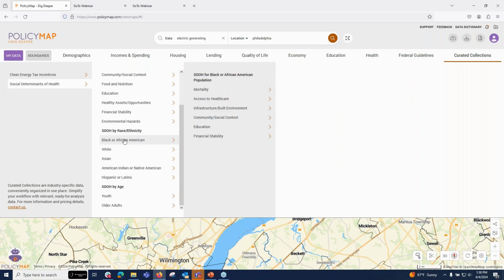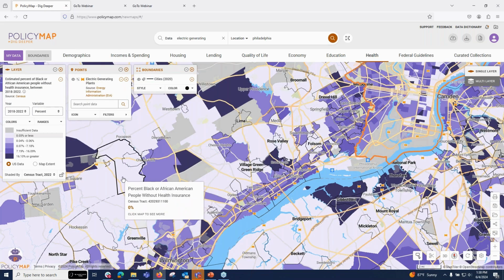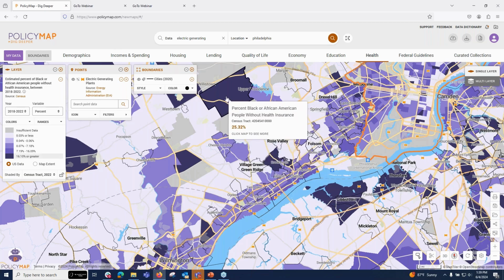So we have social determinants of health by race and ethnicity, and by age. So we could look at access to healthcare, uninsured Black population. So it's the estimated percent of Black or African American people without health insurance between 2018 and 2022. So the darkest areas, again, are where you have the highest rates of Black or African American people without health insurance.